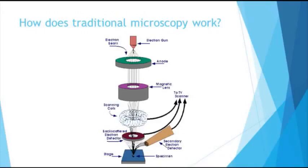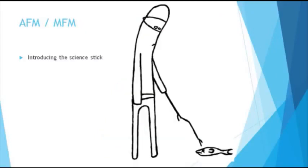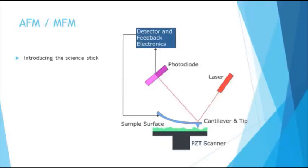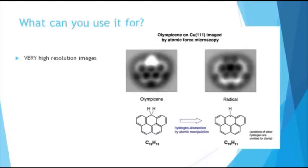So how do you do AFM? What can you do that's better than electron microscopy? Introducing the science stick. An atomic force microscope is effectively a very, very sharp stick, on the order of atoms. At the end, it's incredibly sharp to the point of atoms. And what you do is you very literally drag it over your sample and then use a laser. You have it on a cantilever, bounce a laser off the tip and see how much it went up when it hit stuff. That's honestly how they work.